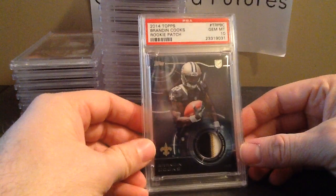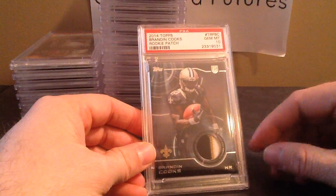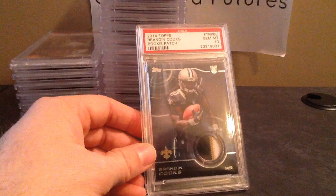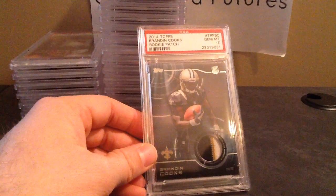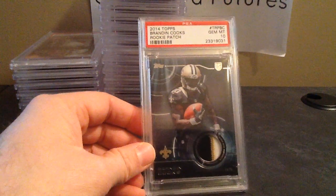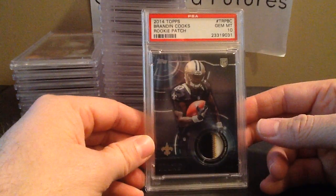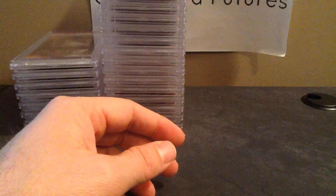Brandon Cooks, Topps. This was a patch. These are out of the Topps, obviously '14 Topps. I think you get 1 per Topps jumbo. So they're not the nicest looking cards. They're not numbered, which is kind of a shame. And they kind of look like Topps Valor. If anybody has opened those, the jersey window looks like Valor kind of.